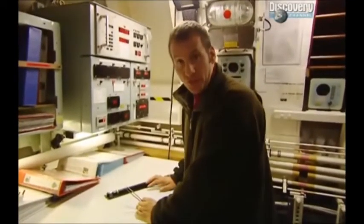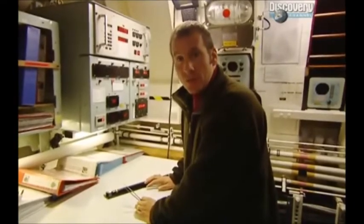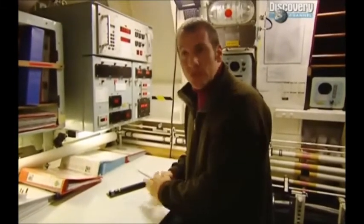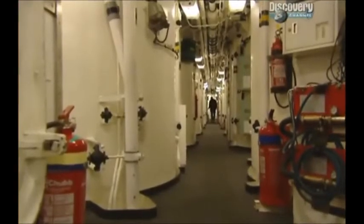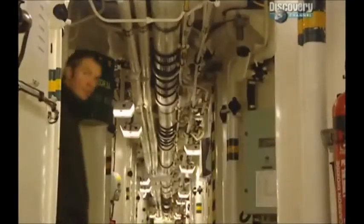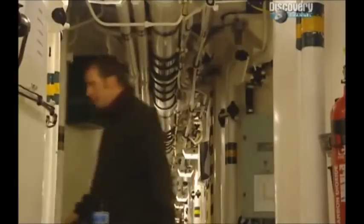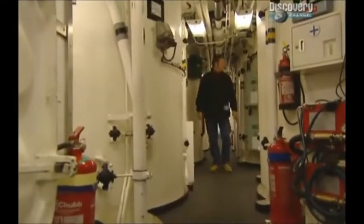This is the navigator's position, and I'm doing something which is rather top secret and navigatorial, so shoot. These submarine crews take their mission to remain hidden very seriously. They are the guardians of a deadly arsenal of massive Trident missiles. Each is 13 meters high and carries warheads capable of wiping out an entire city. These missiles have to be maintained around the clock, ready to fire.